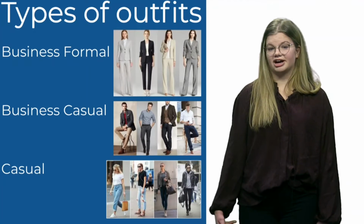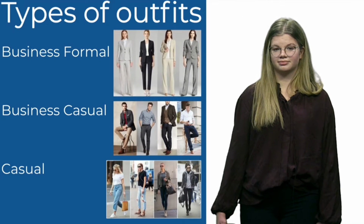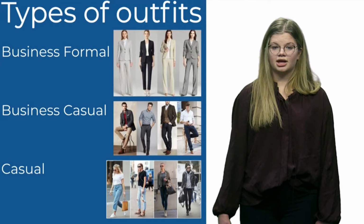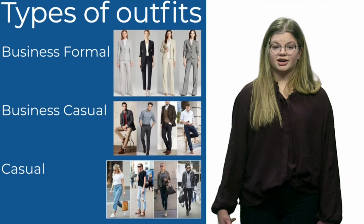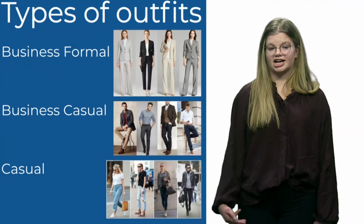Like I said, I am now going to start by defining the 3 most common ways to dress for a presentation. According to Speak Simple, which is a presentation coaching company, there is business formal, also known as semi-formal, business casual, and casual attire.